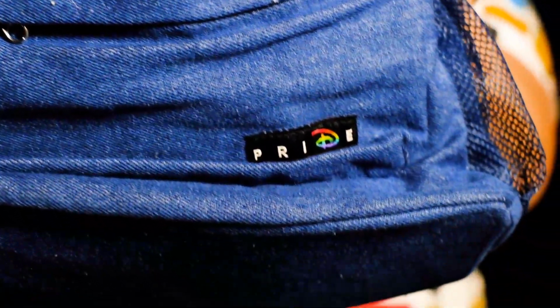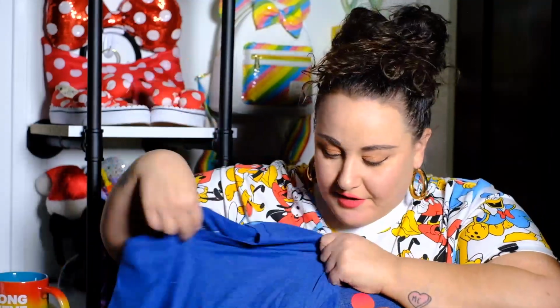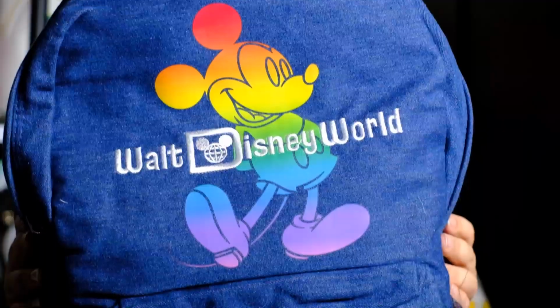I don't remember how much this was. I want to say it was like $19.99. It wasn't a lot, but it's like a denim. And I just thought that this was really cute together. So when I saw this, I was like, oh, I gotta get that. You know, if it has a rainbow, they've got me. Okay, they know that. They know who I am at this point.